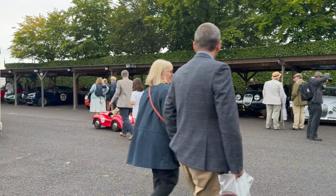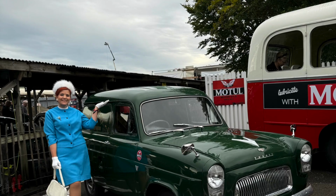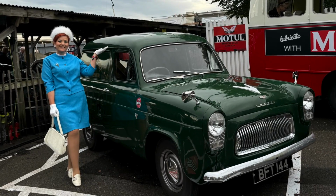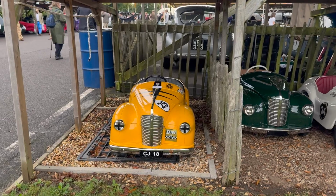And if you're wondering, by the way, which car I wanted to take home, it was this Thames van that Motor brought in. Absolutely loved that. Now, it isn't just big cars that you're going to see in here, driven by adults. You also get to see these.